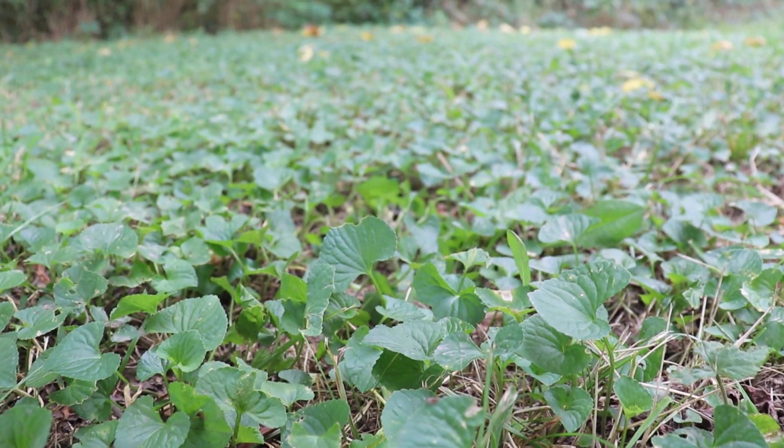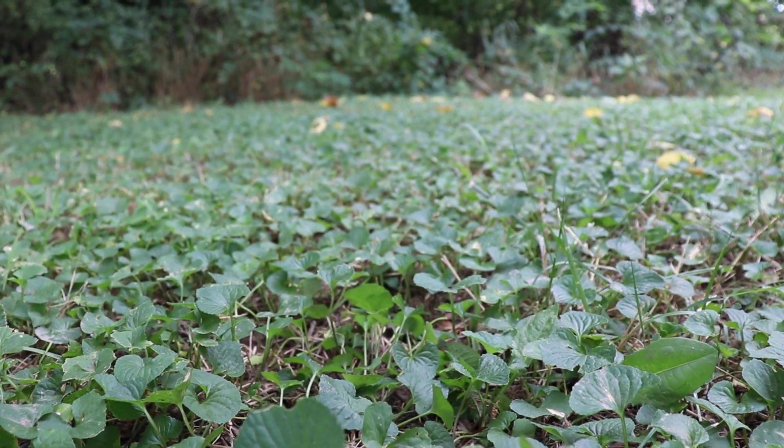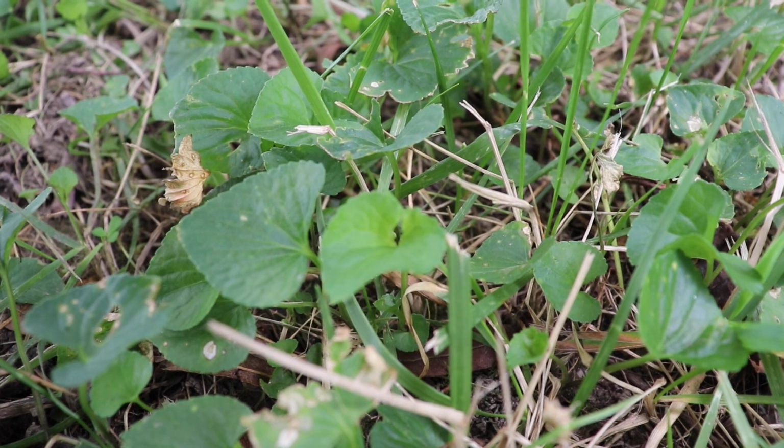The leaves are really pretty, but I remember seeing them in the spring, and it was just this beautiful patch of purple flowers. You can actually use the blooms for jellies, and I think teas as well. Something I'll be trying out next year.